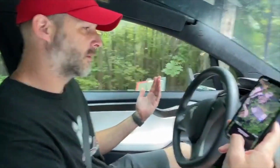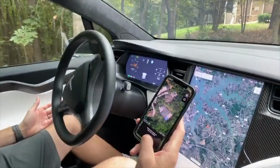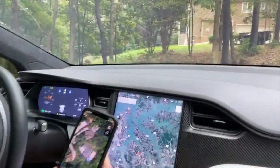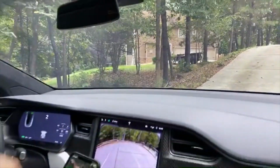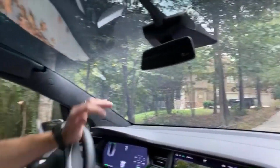The mirrors fold in. Why are we going backwards? I don't know. Why are we going backwards? All right. It's already confused. What's it trying to do? So the driveway's that way. Ah! All right. It tried to run us. So I don't know if you guys can tell. This is kind of on a hill. So I think it thinks that hill's a wall. Maybe. But let's do this.